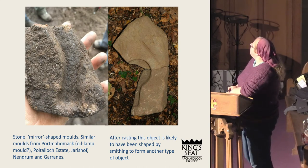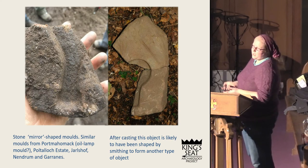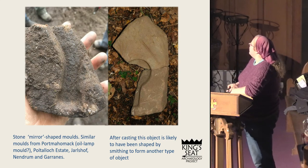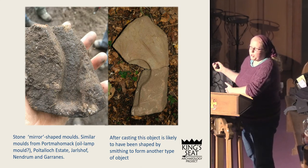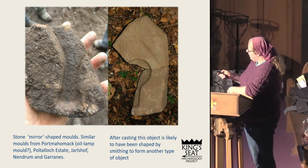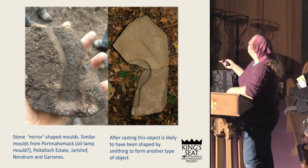So it's possible that after the precious metal is poured into this and it's solidified and cast, that object might have been taken out and smithed into another shape of object. Martin Carver, in his Portmahomack publication, has suggested possibly an oil lamp mould or something similar. So this really merits looking again at the distribution of these, particularly in light of the fact we have two similar examples from the same site. Interestingly, this mould also has knife sharpening marks, and if you turn it over, it's also been used as a saddle quern. So there's evidence of reuse of objects happening as well.